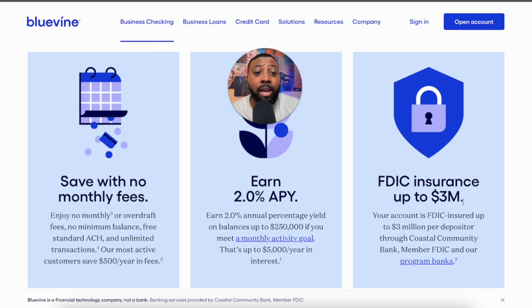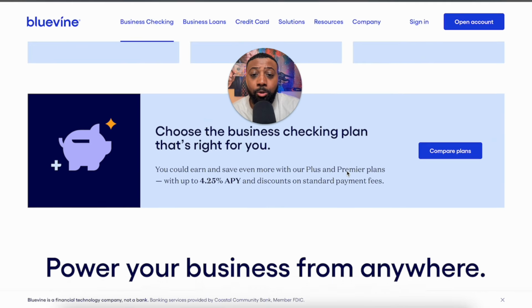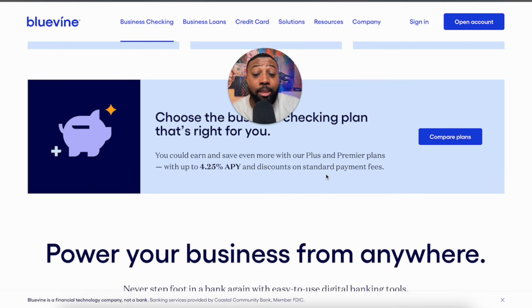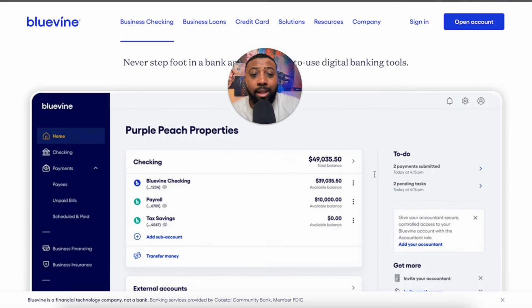And then you've got FDIC insurance up to $3 million. This is also really good. Most banks have a $250,000 cap, so if you're holding that amount of funds in there, it's good that you have FDIC insurance to protect you. And you can earn even more APY, up to 4.25%, with their Plus and Premier plans. So they've got a lot going on.